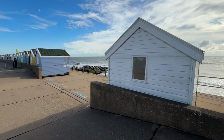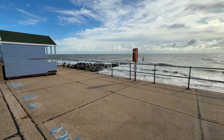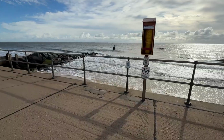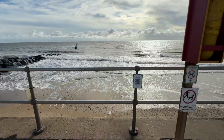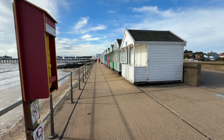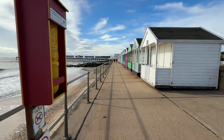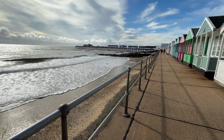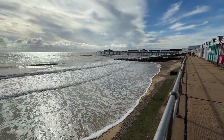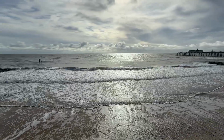Let's just have a look along the front here. As you can see, it's a bit choppy today. But yeah, this is kind of what we'll do. We'll do a better shot once we're on the pier. Looks like the tide's in. But definitely choppy today. Do love looking at that though.